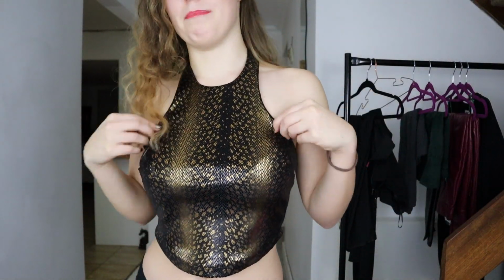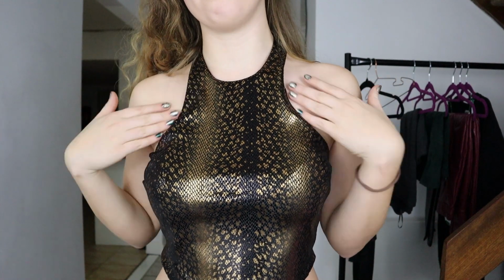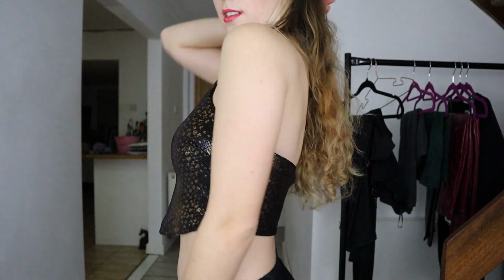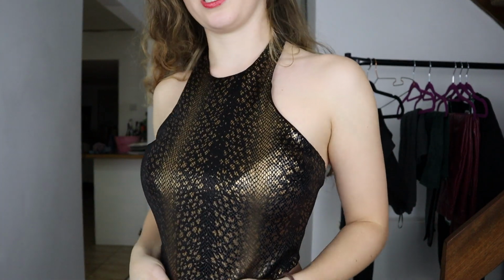I love them. And then I thought, okay, if the leggings don't fit, maybe I can still rock the top with jeans. And I think I can rock it, but I'm not feeling this halter. I think it's the curve. Let me know what you think, but something doesn't look right to me. It's very cute. It just doesn't quite click.